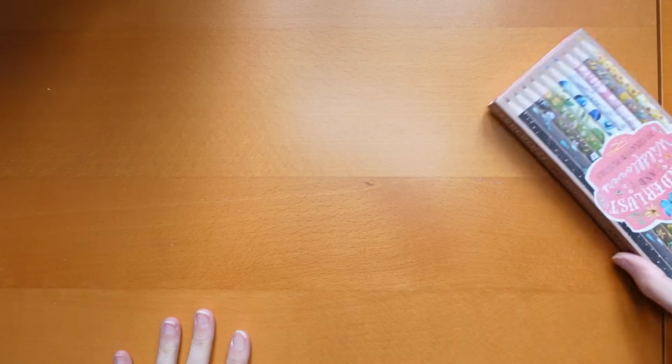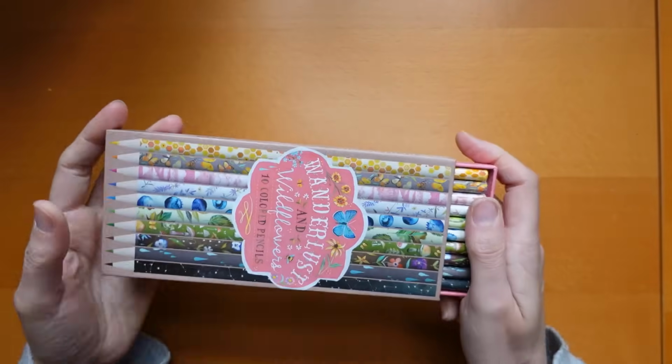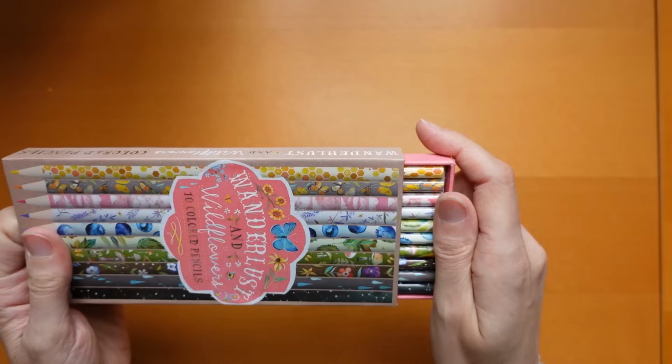Right, where should we go next? We're going to look at these pencils. These are absolutely beautiful pencils. I showed them in my last video and said they were the only ones that I had never used. Guess what?